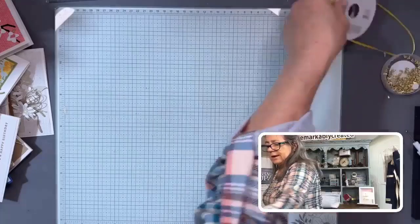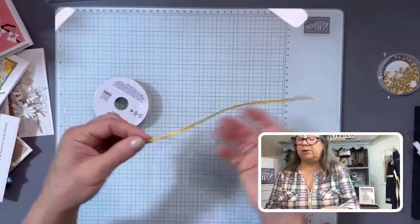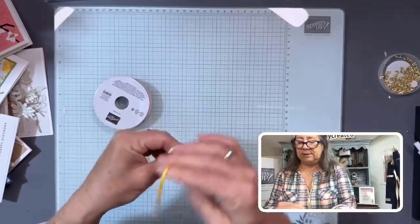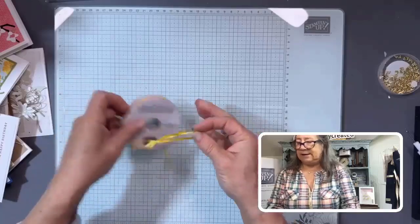The suite also has some beautiful daffodil ribbon. And I can't honestly remember the last time we had a really pretty yellow ribbon in our Stampin' Up! collection, so I was really happy to see this. It's a nice narrow ribbon, gives you some nice dainty bows for your projects. So you're going to have this nice ribbon.